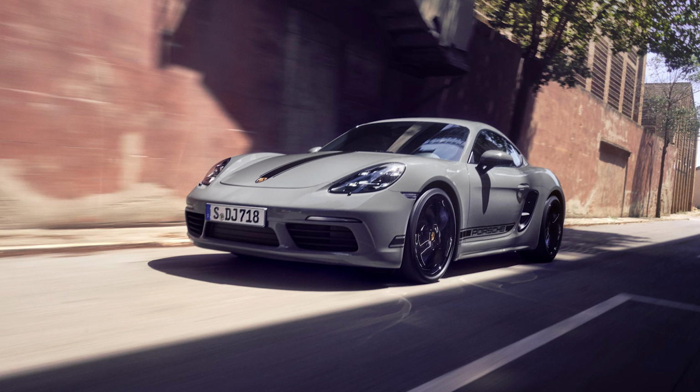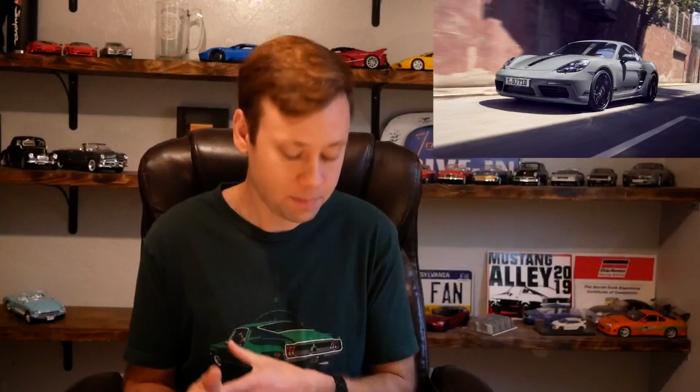We know there's a new electric version coming based on the Mission R concept, and it's just a question as far as when it's coming. Apparently some of that Volkswagen and Porsche electric stuff's getting delayed a little bit, and we do know that Porsche wanted to build as many of these gas-powered Boxsters and Caymans as they possibly could until that point.